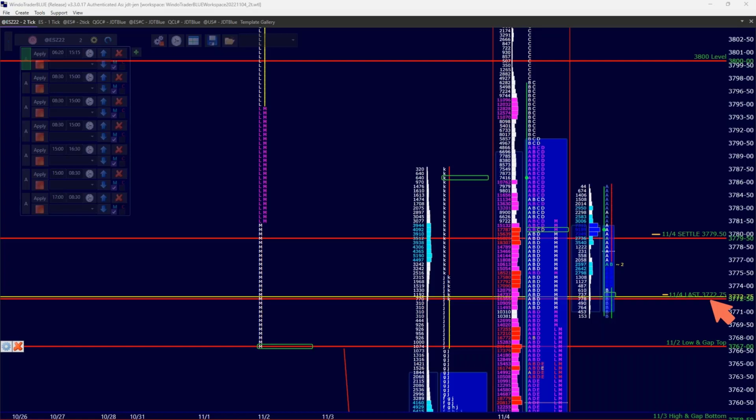Remember, if the market got too short, you get a short covering rally. The short covering rally can actually set the market up for further break. The reason you get short covering rallies very often is because inventory gets too short and you have to rally before you can break further. The relationship of the last to the settle suggests that this was a weak close.